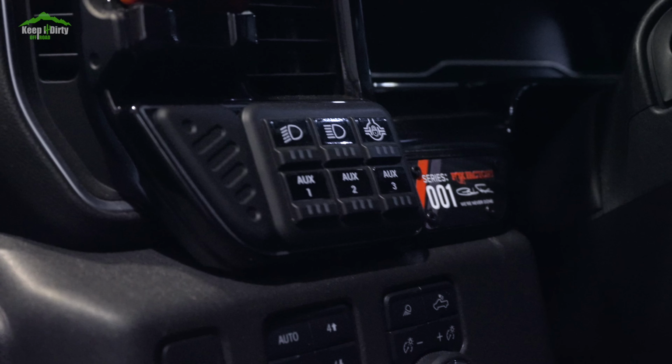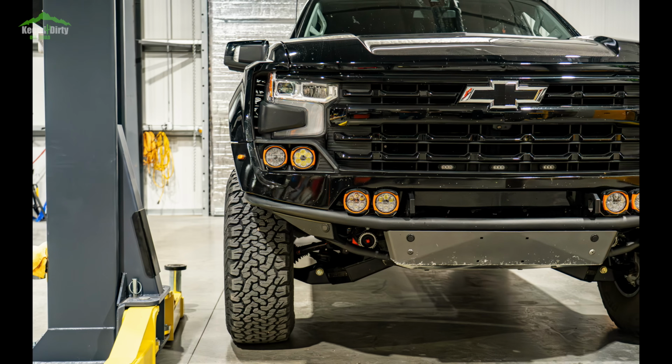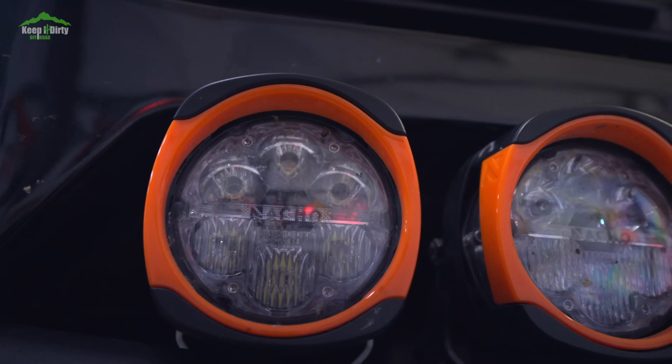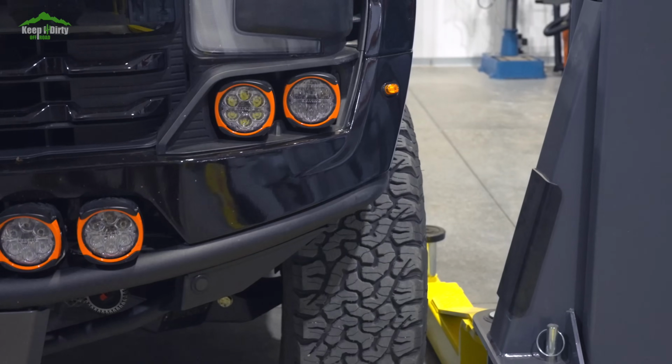There's 8 Nitro Quattro lights on the front of this. 2 of them are S8 Box. They're tied into the OEM fog light button. 2 of them are spots. 4 of them are combos, controlled independently. There's some cool things that you can do in off-road. You can even make it strobe if you hold it down.